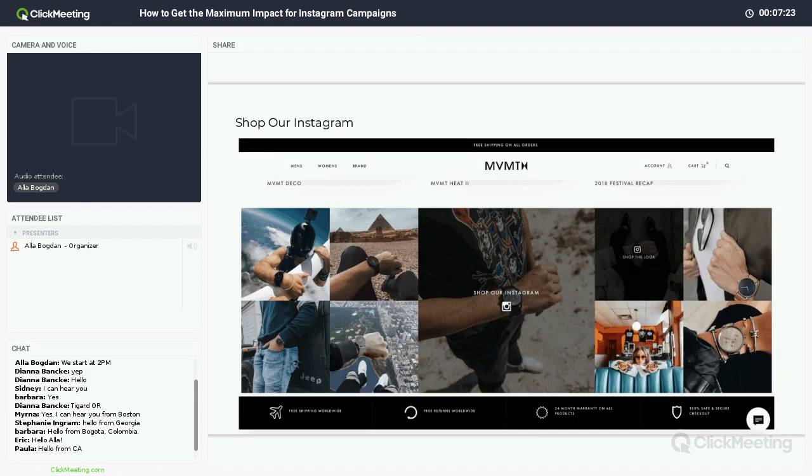Shop our Instagram. Guys, do you have this option on your website? Is your website Instagram friendly? Is it possible to shop your Instagram direct on your website? Do you have this option, guys? Do you have this Instagram shop on your website? Okay, nope.